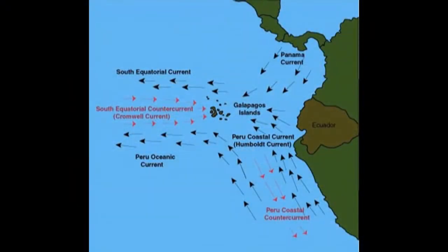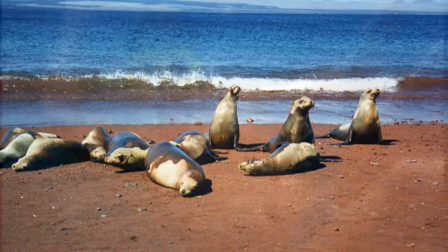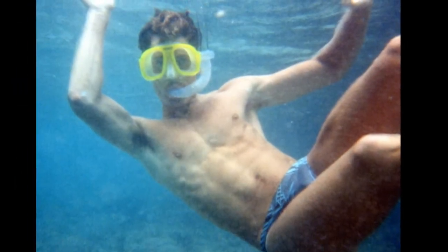But winds and ocean currents that sweep along the west coasts of North and South America toward the equator curve west at the equator and are responsible for bringing the strange mix of species to the Galapagos Islands. After a short hike, some of us would go snorkeling off the red beach before returning to the ship.